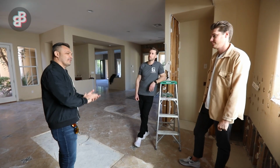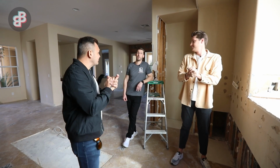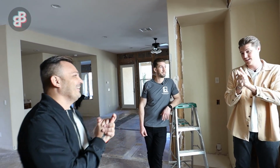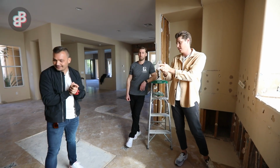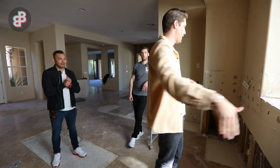Okay. Now one thing I've seen here, we have the old school window. Are we doing anything with this window? That window is going bye-bye. Thank God. We're taking it out. And what we're doing is taking the gas from where you pointed out over there, we're gonna reroute it over here, and now this is gonna be a space for a big 48-inch range.